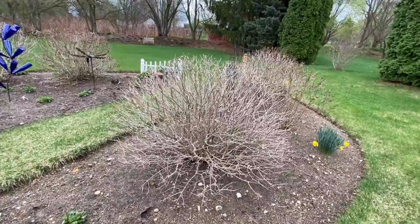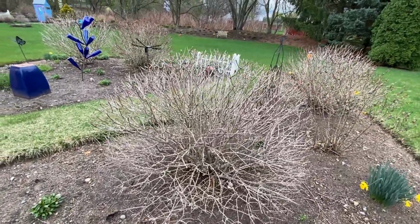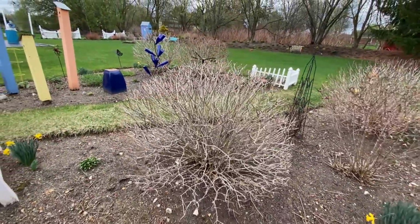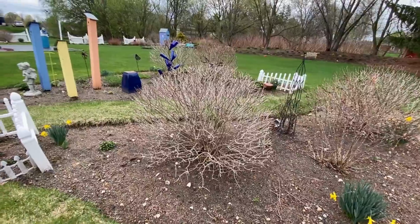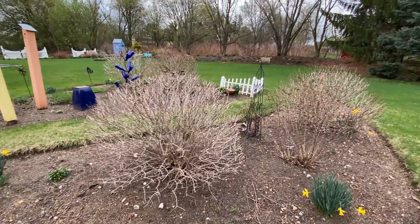Bobo hydrangea. Now this one, I don't see any leaves, any sprouting on yet, so this one might be just a little bit behind the others, but you can at least see the shape of this plant. It's been trimmed to about 3 foot tall and 3 foot wide, and that was done last fall.